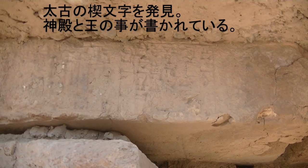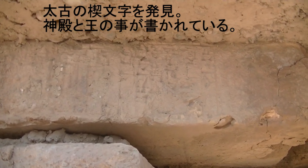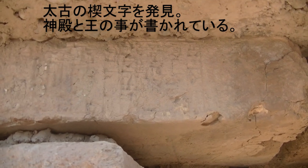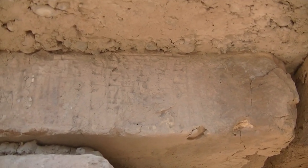This is cuneiform, ancient writing. Cuneiform? What does it say? We know the name of the temple, the name of the king who built it, and the names of the kings who did maintenance on it.